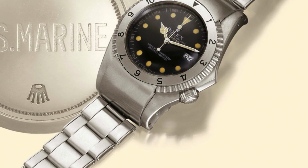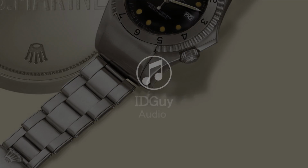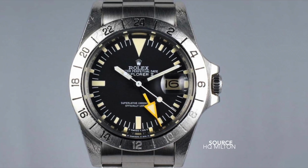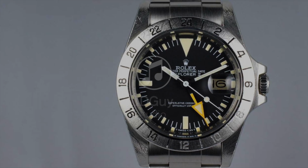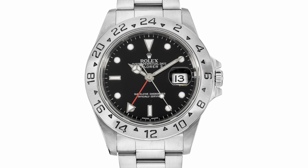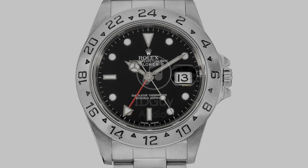If we are to look at the generations of Rolex Explorer 2s, there are 3 camps: the 1655, the 16570, and the 216570. But you have to ask yourself the question, between the 1655 and the 16570, there was a big transitional gap. Now this watch that we will be looking at is that missing link. In fact, I believe that it inspired the whole generational change between the two.